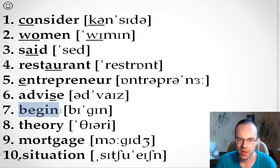So, it isn't "begin", it's "begin", with a short e sound. I don't know why, it's a simple word, but many people say it incorrectly. Begin.